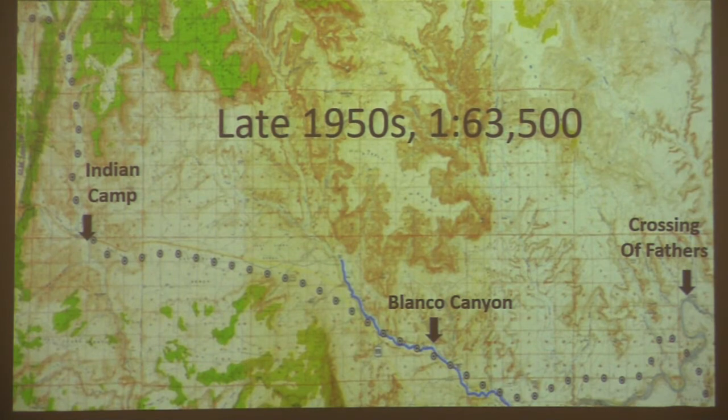This is a 1 to 63,500 map scale. And what's the significance of the scale? It means that 1 inch equals 1 mile. This map shows the contours before Lake Powell was filled. I've added dots that are spaced 1 mile apart along Armijo's National Historic Trail alignment. The arrows show three possible journal locations.